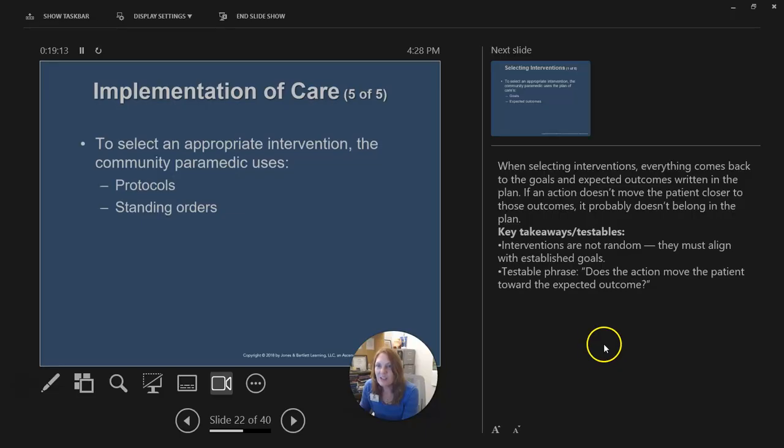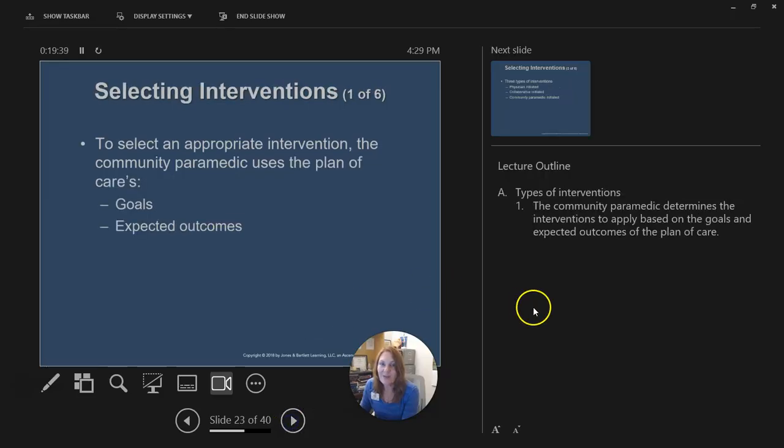When selecting interventions, everything comes back to the goals and expected outcomes written in the plan. If an action doesn't move the patient closer to these outcomes, it probably does not belong in the plan and needs to be reassessed or reevaluated. Interventions are not random. They must align with established goals. Ask yourself, does the action move the patient towards the expected outcome? If not, reevaluate and get with your huddle and figure out what the next step needs to be.